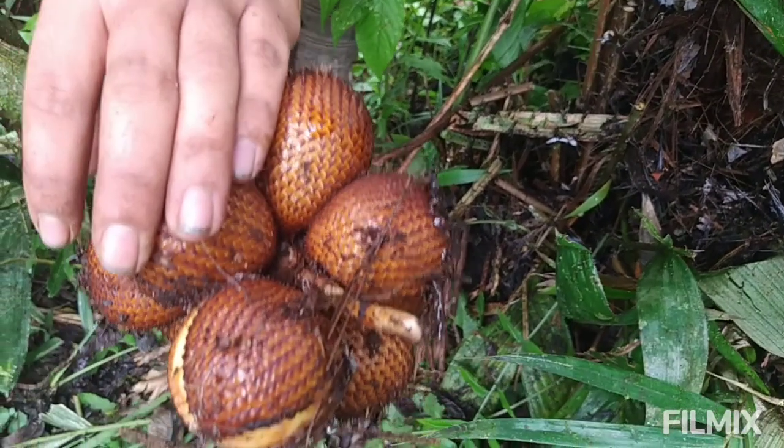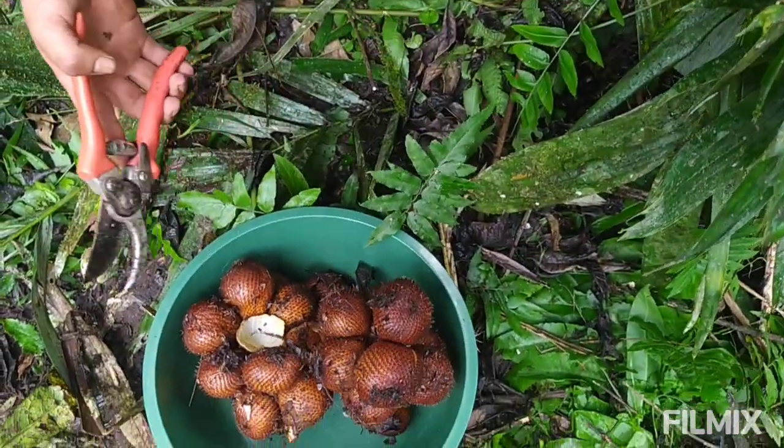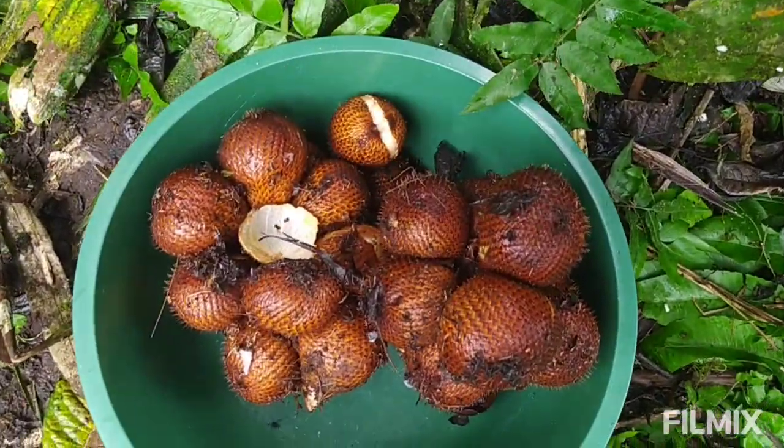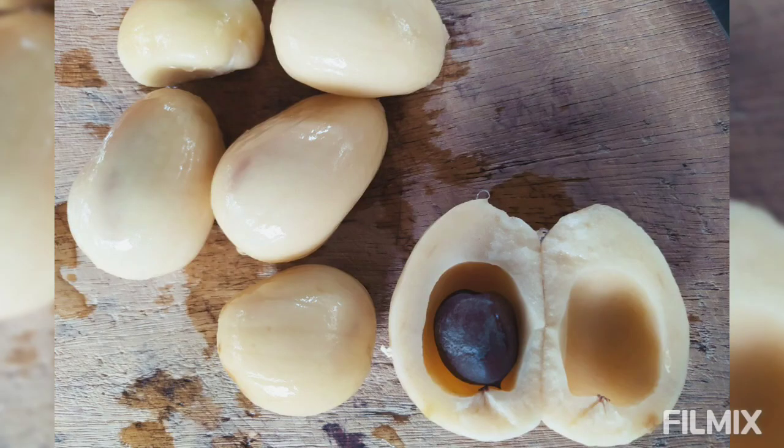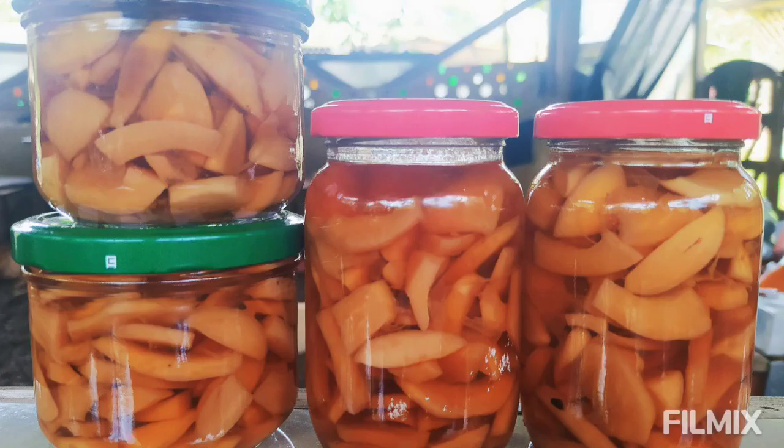This is salak from Indonesia, aka the snake fruit. Really nice fruit, very high in calcium, high in fiber, and you can do a lot with it. Here I've preserved some in brown sugar syrup.